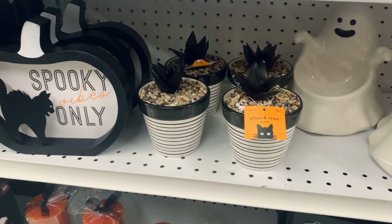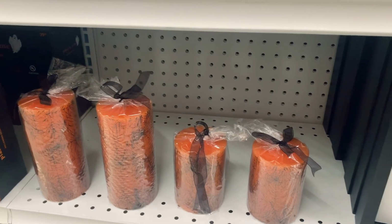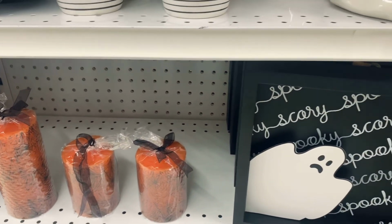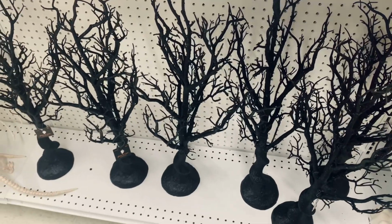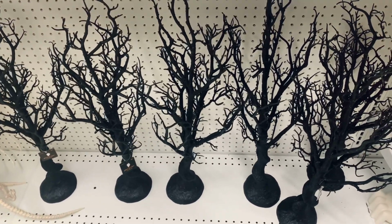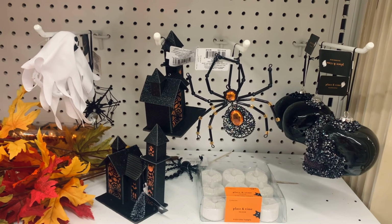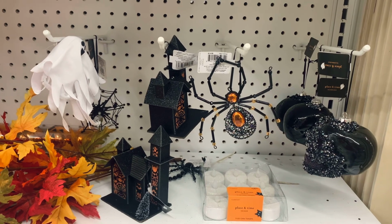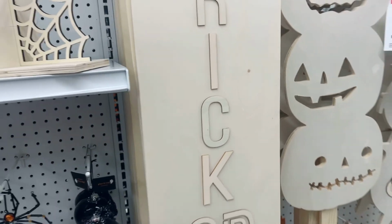Spooky vibes only. I've been seeing a lot of artificial black plants around these days. Some more signage, some more pillar candles. There's that spooky scary. That one says spooky scary. Some little spooky trees. I think those were sparkly too, and they were relatively expensive. Some Christmas tree. Well, you can't call them Christmas tree. It would be a spooky tree ornament.